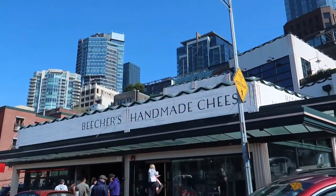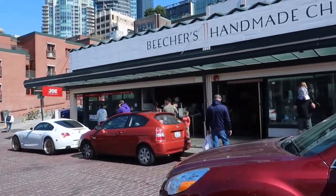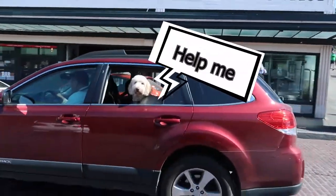Homemade mac and cheese place that is so well known. People travel all this way just to eat it. Are we gonna eat it? Yeah. Woohoo!